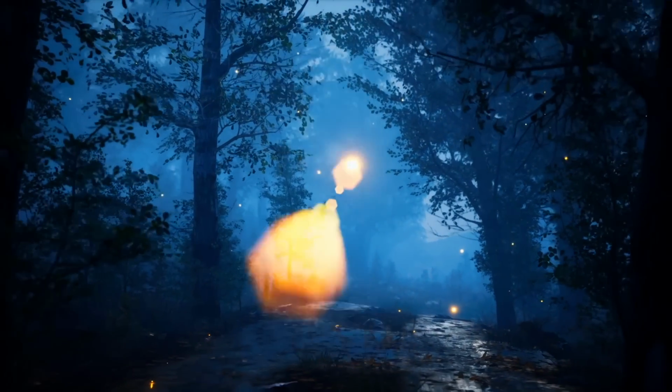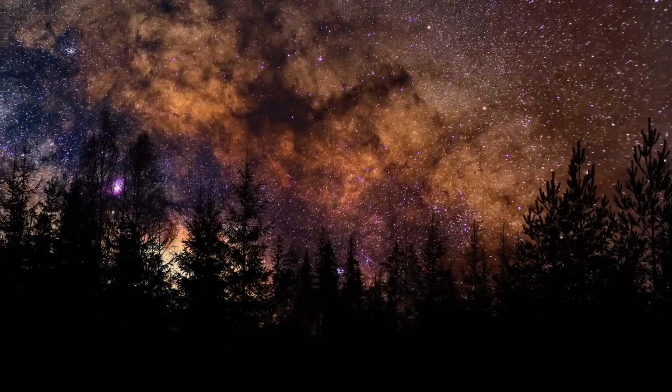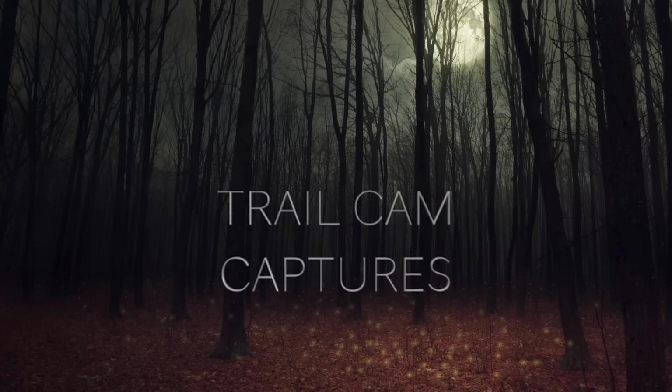Study it, analyze it, do a deep dive, and let me know in the comments what you guys think this thing could be. And especially if you've had any interactions with a creature that looks something like this. I would love to hear about it. But stick around now for some amazing trail cam captures from around the world.